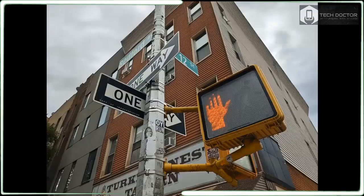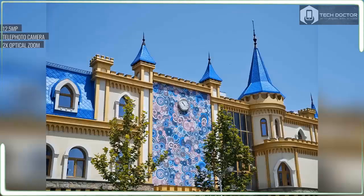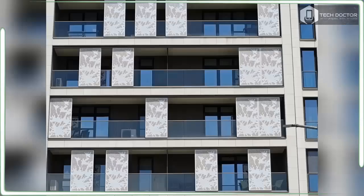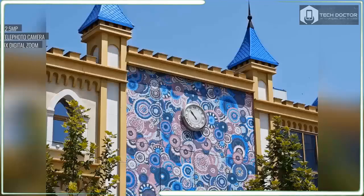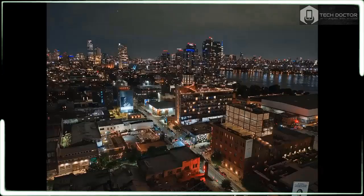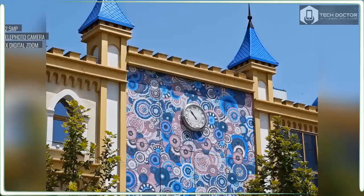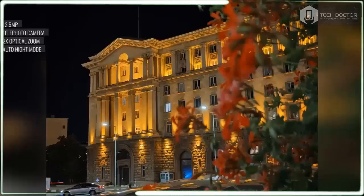Despite that, the camera app gets its share of changes as well, including a new camcorder mode that can shoot vertical or horizontal videos. Another change pertains to photo booth, which now works on both the internal and external cameras. Here are some camera samples of the Motorola Razr Plus 2024.